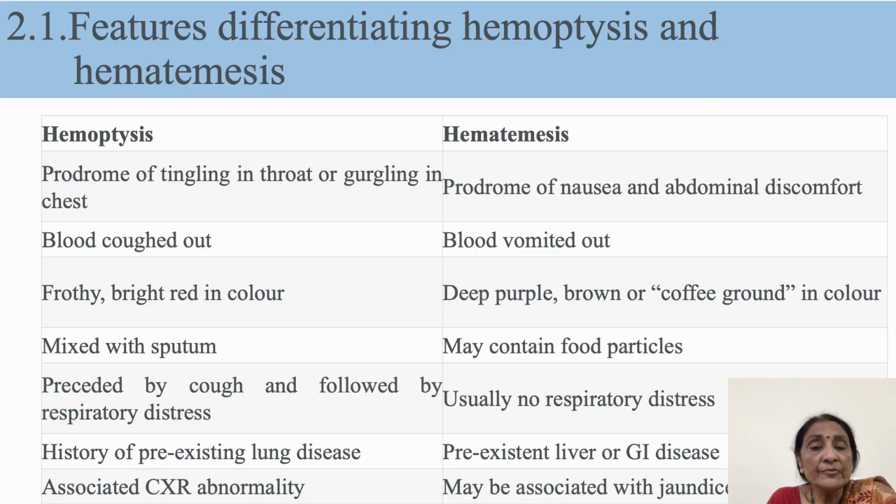Now, the features differentiating hemoptysis and hematemesis. In hemoptysis, there's a prodrome of tingling in the throat or gurgling in the chest, whereas in hematemesis, there's a prodrome of nausea and abdominal discomfort. In hemoptysis, blood is coughed out. In hematemesis, blood is vomited out. In hemoptysis, it's frothy and bright red in color, whereas in hematemesis, it's purple, brown, or coffee-ground in color. It's mixed with sputum in hemoptysis and may contain food particles in hematemesis.